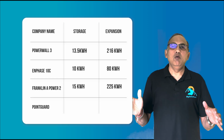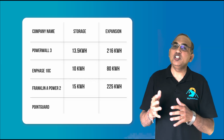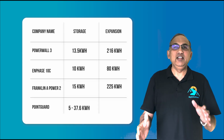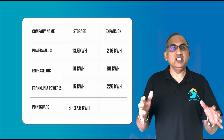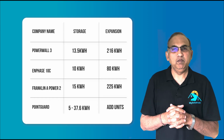The PointGuard Home is one single stack. You have to mix and match stackable modules. Each module could be 5.38 kilowatt hours or 8.06 kilowatt hours. You can have a max of 5 modules per stack, so that's 37.6 kWh max per system. You can have more systems. Expansion within that doesn't increase the power, which is fixed at the max of 11.4 kW. You can scale beyond 37 kWh by adding additional stackable units.